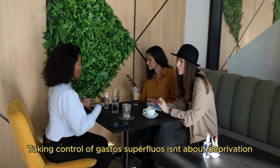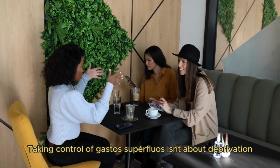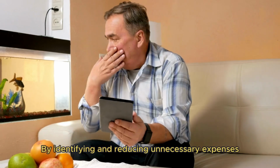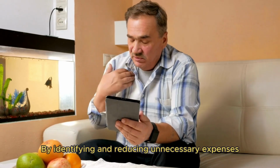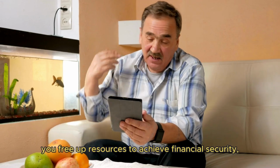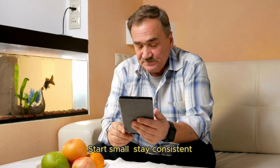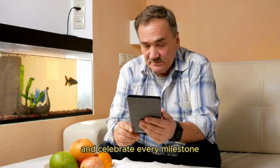Taking control of gastos superfluos isn't about deprivation, it's about aligning your spending with what truly matters. By identifying and reducing unnecessary expenses, you free up resources to achieve financial security, pay off debt, and build long-term wealth. Start small, stay consistent, and celebrate every milestone.